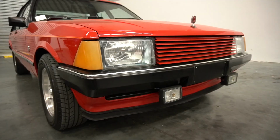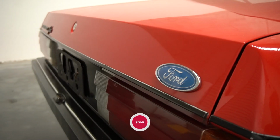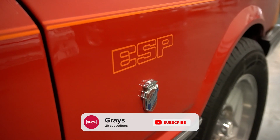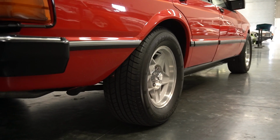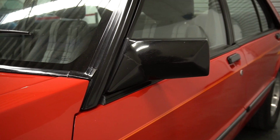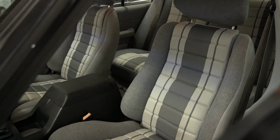It was optioned with a Shield interior, and the car's just beautiful. It really is. It's nice and solid. The trim's all original in it. It's only had a little bit of paint, I believe, over the years, but just a striking car, and you really don't see too many of these cars on the market anymore. A lot of them are modified.